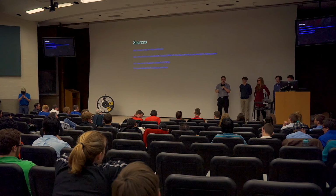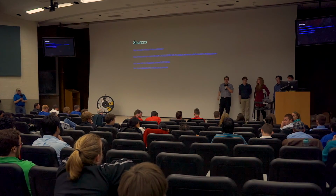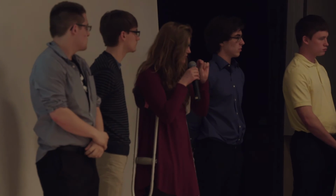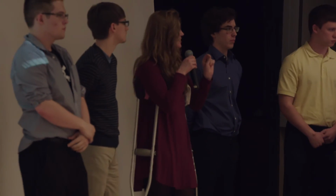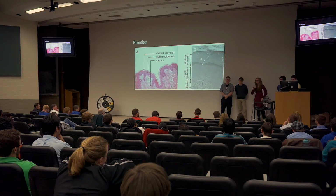Any other questions? How far down do the microneedles go in? It doesn't even go through the dermis. It goes through a very, very thin layer of your skin, the stratum corneum. And then it absorbs and goes through to the dermis.